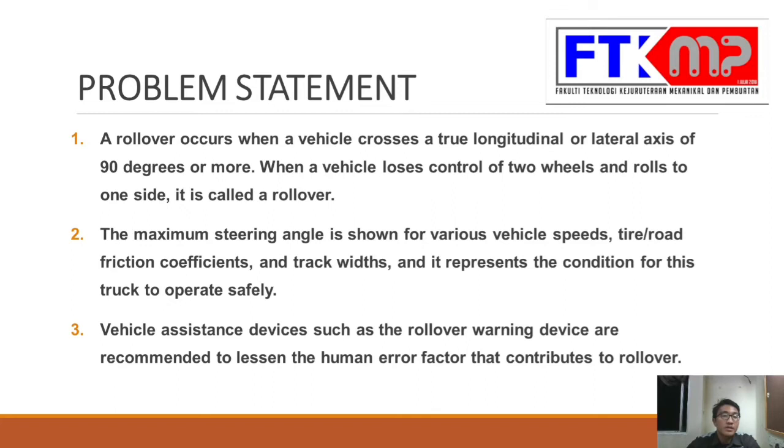So the problem statement. A rollover occurs when a vehicle crosses a true longitudinal or lateral axis of 90 degrees or more. When a vehicle loses control of two wheels and rolls to one side, it is called a rollover. The maximum steering angle is shown for various vehicle speeds, tire-road friction coefficients, and track width, and it represents the condition for this truck to operate safely. Vehicle assistance devices such as the rollover warning device are recommended to lessen the human error factor that contributes to rollover.